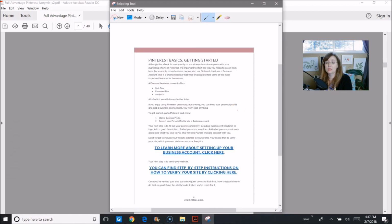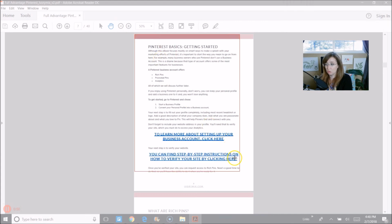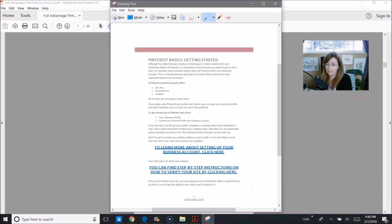Now, other computers have other softwares, but if you can take a screen capture of the PDF and save it as a JPEG, that is how you will get a picture of your opt-in onto your pin. So let me show you how you do that using this snipping tool. All you do is you click the new and start in the top right-hand corner with the crosshairs and left click and scroll down to capture an image of the page. And then from there, you can save it as a JPEG.